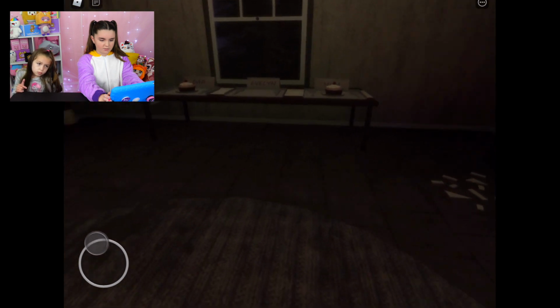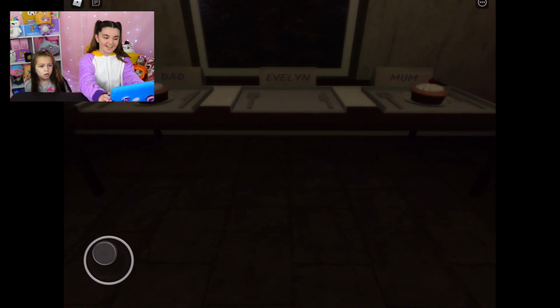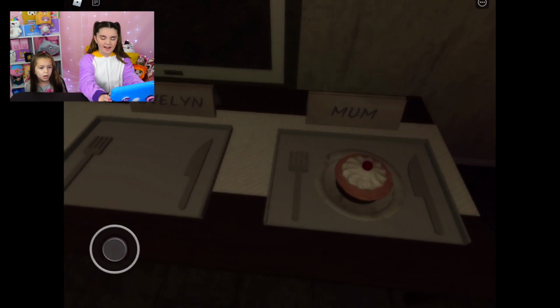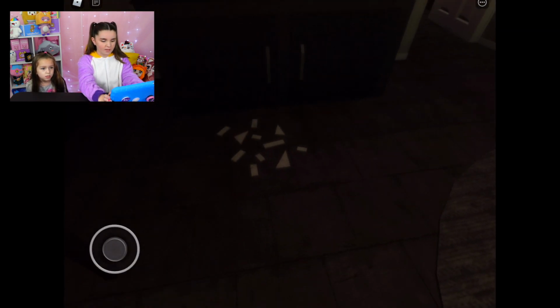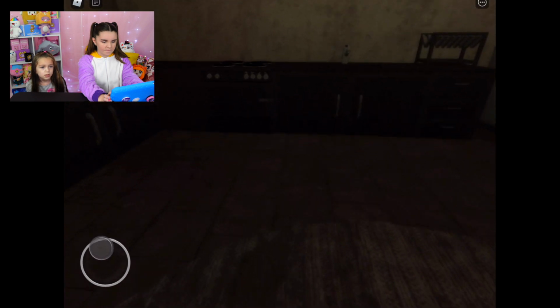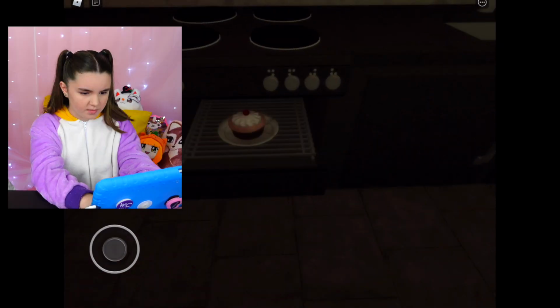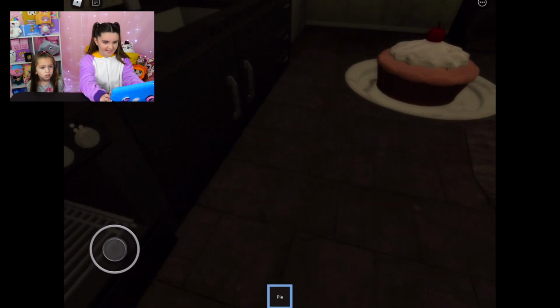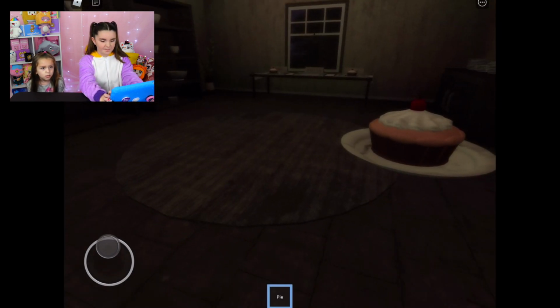All right, so here's the kitchen. Ooh, this looks good! Yeah, I could use some cupcakes. Or pie or whatever. Yeah, it looks like pie. There's broken glass. That's probably the dog. Okay, so there's a cupcake. Oh, it's pie. All right, so there's a pie in the stove.